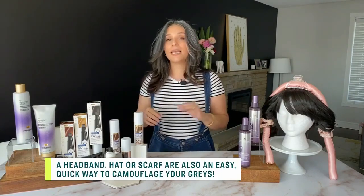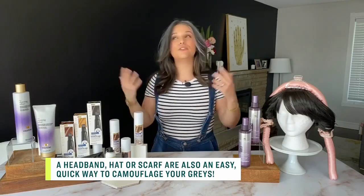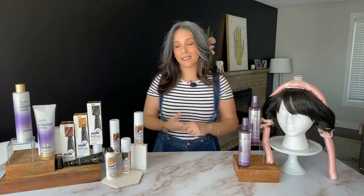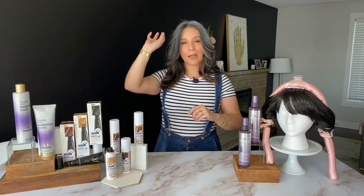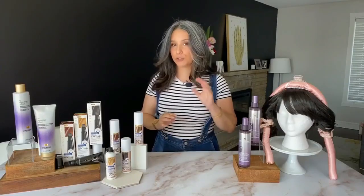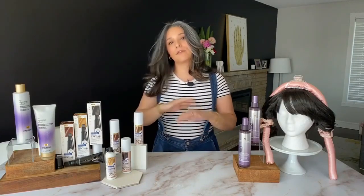And then if you need a super fast fix, maybe it's a Zoom call, maybe you want to go to the grocery store and you don't want to be dealing with the grays at the temple, the refreshing spray is super fast. It's like a 3-second application on the hair, and it is water resistant, so it won't come out until you actually shampoo it out, which is a really good quick fix option. And also no ammonia, peroxide free formula.